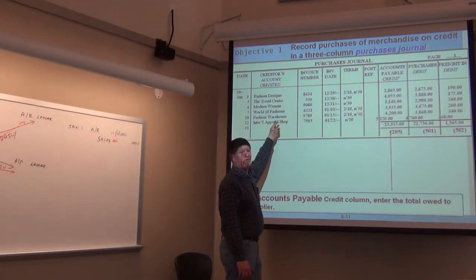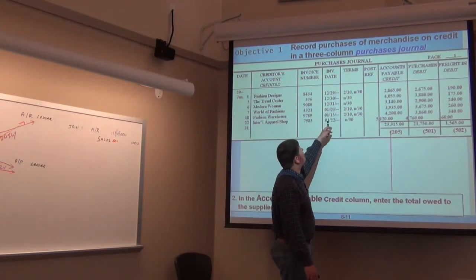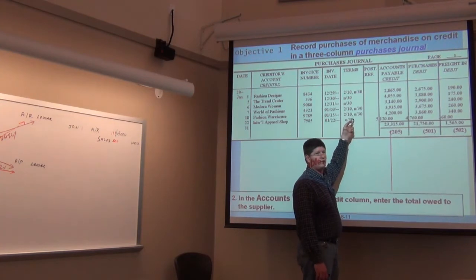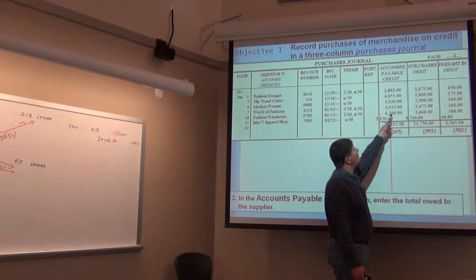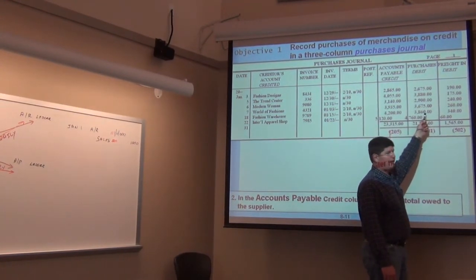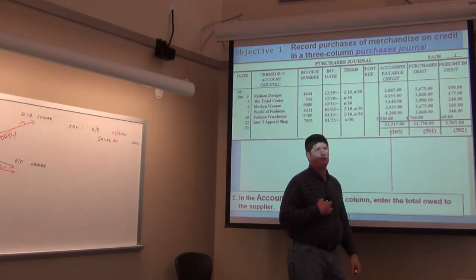Date, who the vendor is that sold it to you, and we need to know this for accounts payable, right? Their invoice number, the invoice date, their terms. Why do we know that we need to know the invoice date and the terms? You know when to pay them? We know when we have to pay them, correct. Posting reference column. Accounts payable, which is a credit, remember it's a liability. Purchases, which is a debit, we treat that like an expense. And freight in, which is also a debit because it's an expense.